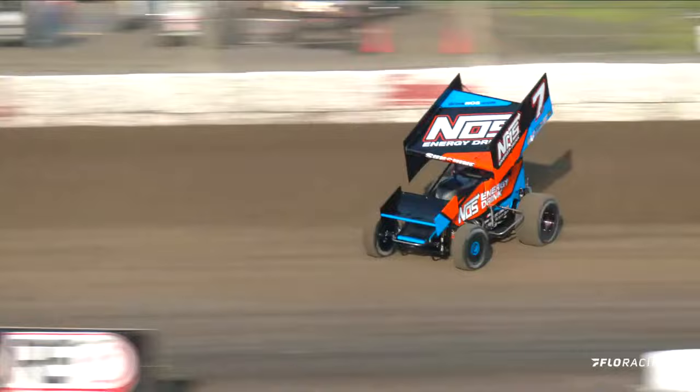This time by, white flag coming for the 39M of Anthony Macri. Macri slides up the racetrack, runs the slider line right there, but Tanner Thorson is still right on his back bumper as they work back into turn number one. White flag is out. Thorson makes a mistake right there in the center of one and two, and it looks like it's going to be Macri's heat race to lose. Thorson goes to the top side to try and make something happen.